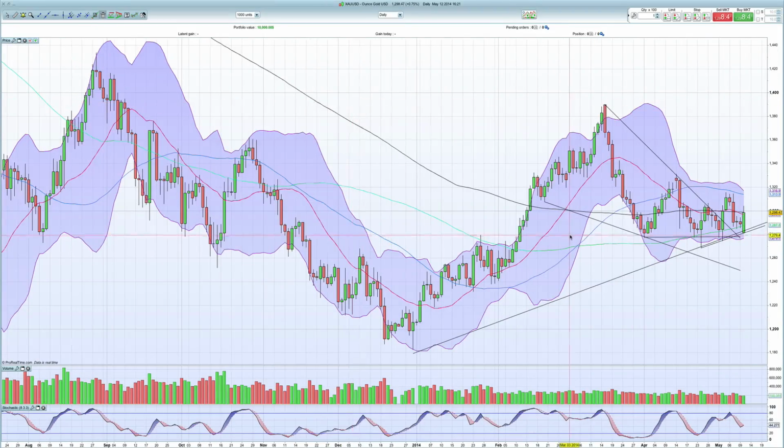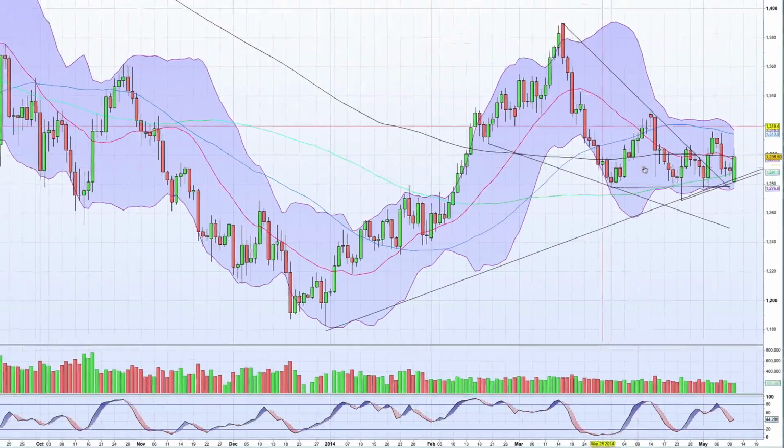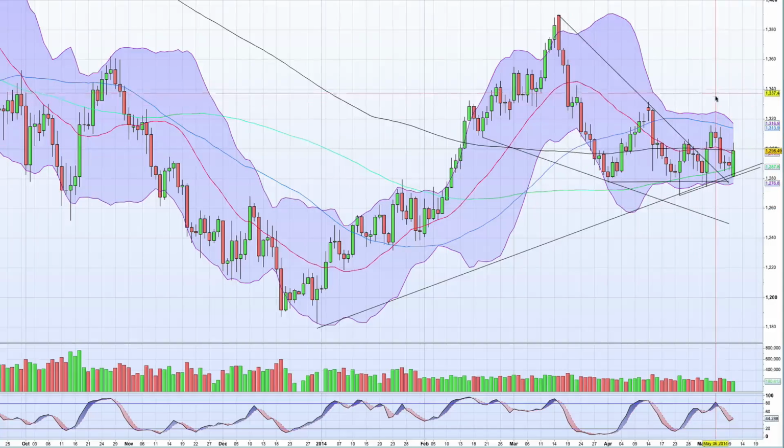Okay, we'll zoom in a bit. And we can see here that we were in a falling wedge. Broke out of that wedge, but it never really finished the wedge. It should have come down here to roughly around 1260. It never did. It actually ended up trading off this triangle that we have here. Okay, so we have the triangle here and here, and there's your triangle. So we broke out of that range.